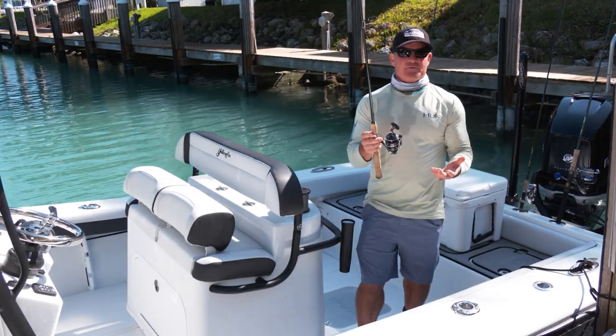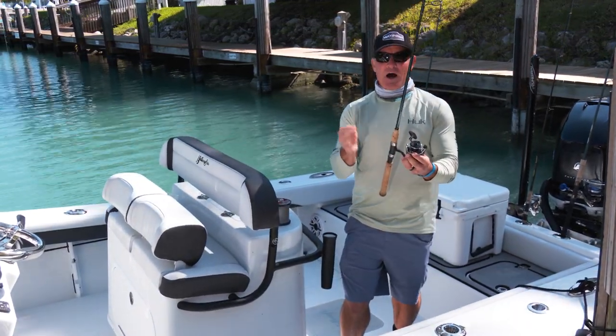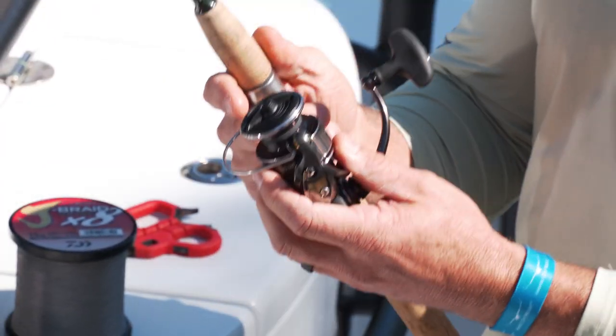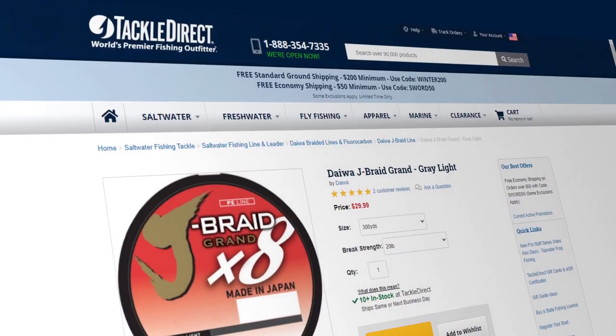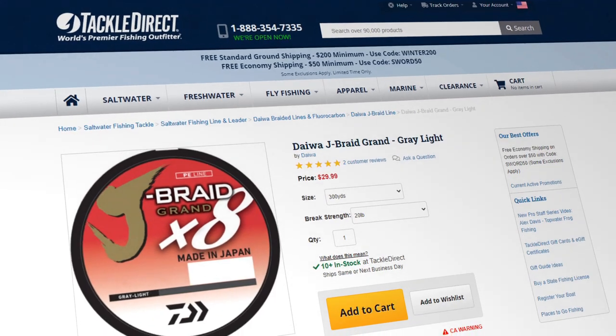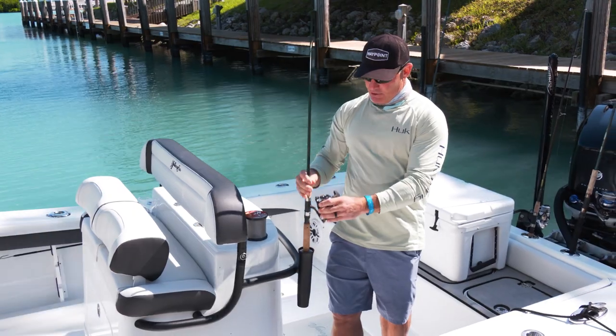With a 2500 reel, you're going to be able to get about 150 yards of mono on there, or up to about 220 yards of braid. Today, we're going to use this 15-pound J Braid X Grand. This is a really good line. It's very smooth. I love the way it casts and it behaves well on the reel. So it's real easy to do.